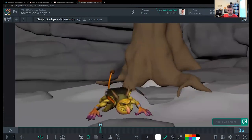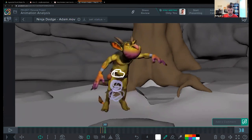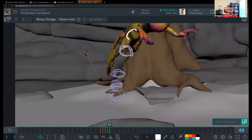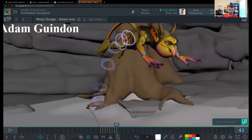And I'm just going to quickly go over the spacing here, what we see in camera. All that really matters is what we see in camera, right? Because if it doesn't look good here, it doesn't look good anywhere.